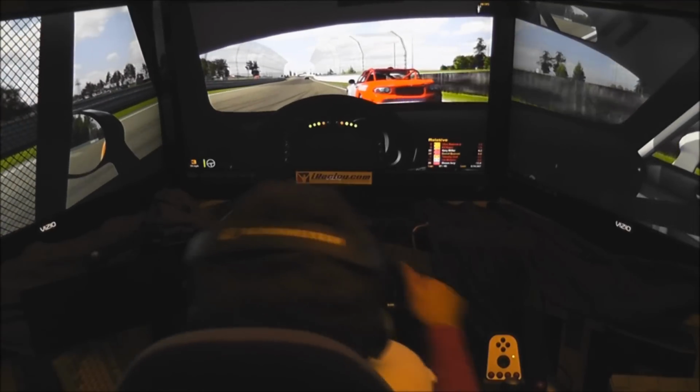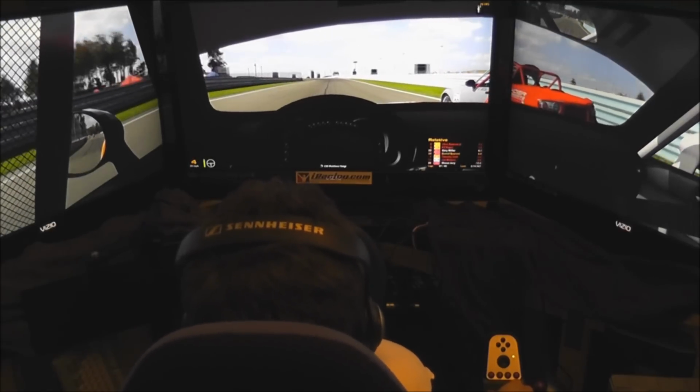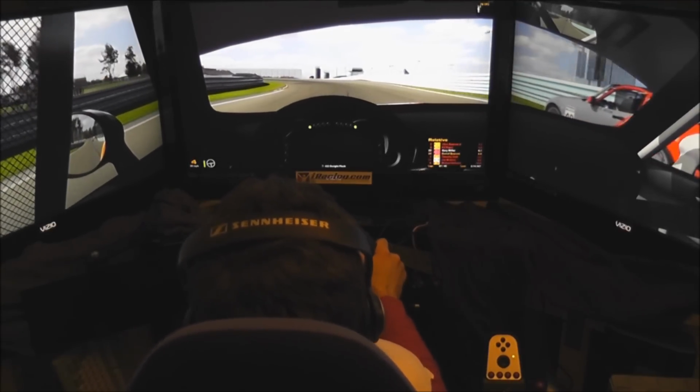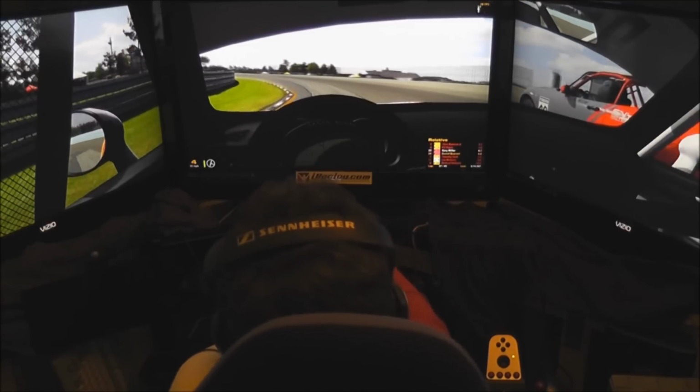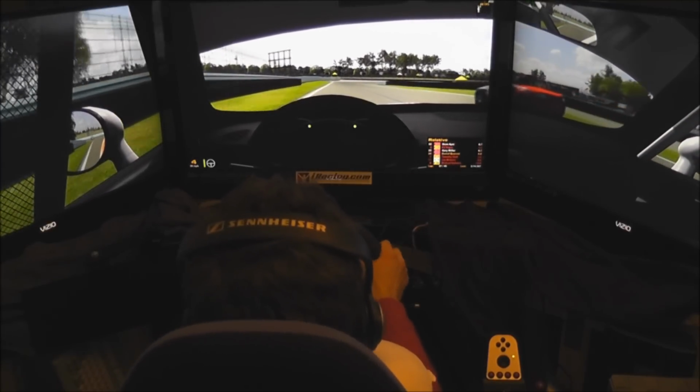And we're back with part 2 of ISRA's GTC race at Watkins Glen. And we pick up right where we left off with me trailing Gary and heading for the front straight, side by side.